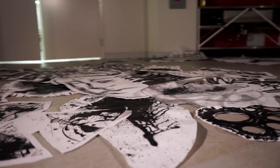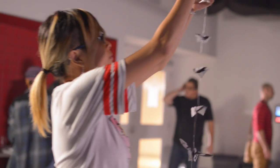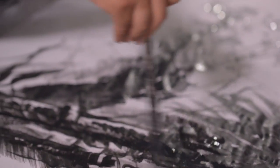Right now they're just working on two-dimensional paper ink drawing, and they're working on themes of maps and mapping, which now have turned into more organic forms, so even like skeletal and things like that. Because they're working collaboratively, I want them to feel welcome working with other people and having other people also come into their realm and change things around.